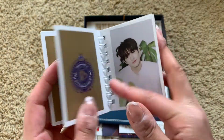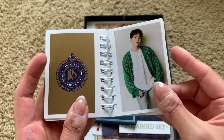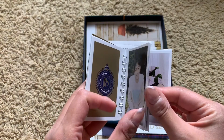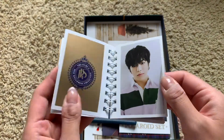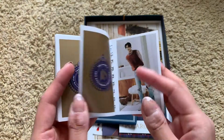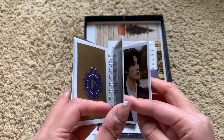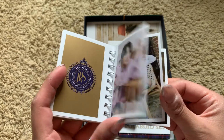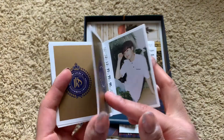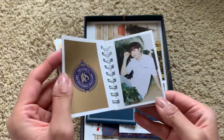What a long boy. Mashi. Black-haired Mashi. So cute. Jaehyuk. Masahi. Also black-haired. It looks so good with black hair. Regal. Wow. This is so cute. It's like a whole picture book. Mini picture book. Oh yeah. Wait, he looks so baby here. He looks so baby here.